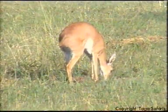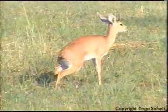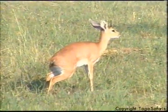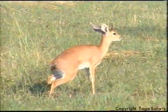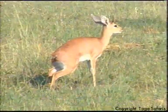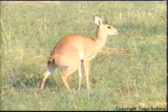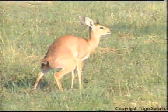You see how they dig there with their feet? They'll urinate and defecate there, and they cover it up. The only antelope which does that, to try and minimize his scent in the area. It's fascinating. They also dig for roots and things like that. In dry season conditions, they'll eat the succulent. Watch that. Now he'll cover it up. The only antelope which does that.